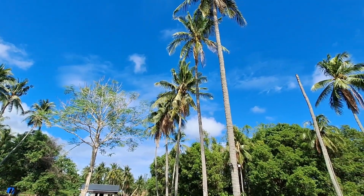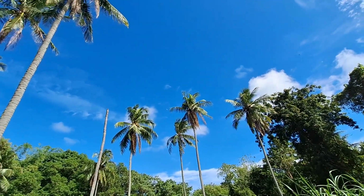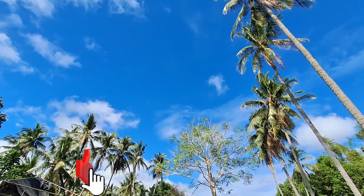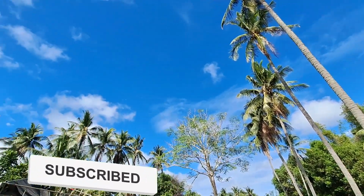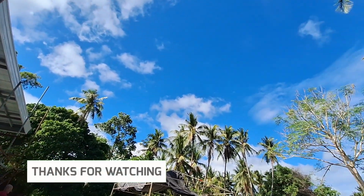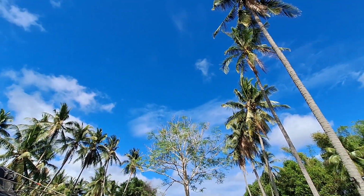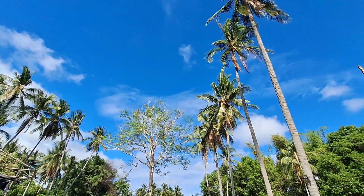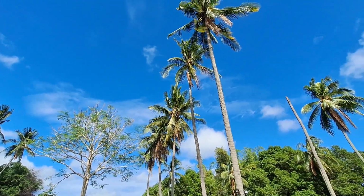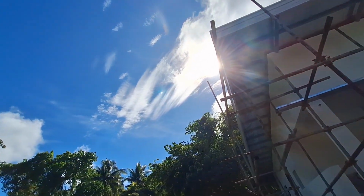So look at the weather right now here. The sky is very blue. Yesterday we did not come here, Monday, because of the bad weather, a typhoon. Not here, but in different places like Cebu and Surigao. You have a typhoon, so not here in my area, but they are still affected. It was raining, but right now it's sunny. See, you can see that.